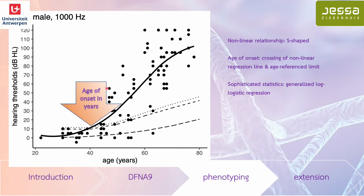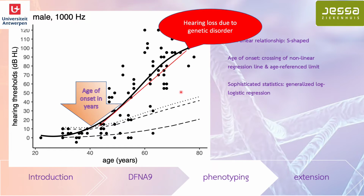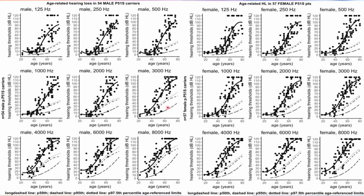We wanted to evaluate the age of onset of the hearing loss that is only caused by the genetic disorder, and therefore we had to find the crossing point between this non-linear regression line and the age reference limits that are visible here. The upper one is the 97.5, this is the 95th, and this is the 50th percentile line. And we did this for all frequencies going from 125 Hz to 8 kHz for male and female carriers separately.